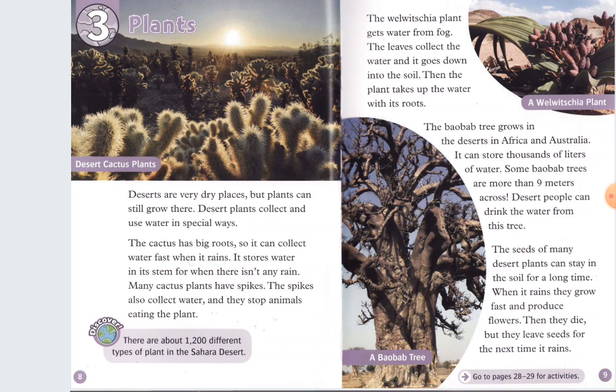Chapter 3. Plants. Deserts are very dry places, but plants can still grow there. Desert plants collect and use water in special ways. The cactus has big roots, so it can collect water fast when it rains. It stores water in its stem for when there isn't any rain. Many cactus have spikes. The spikes also collect water. Then they stop animals eating the plants.